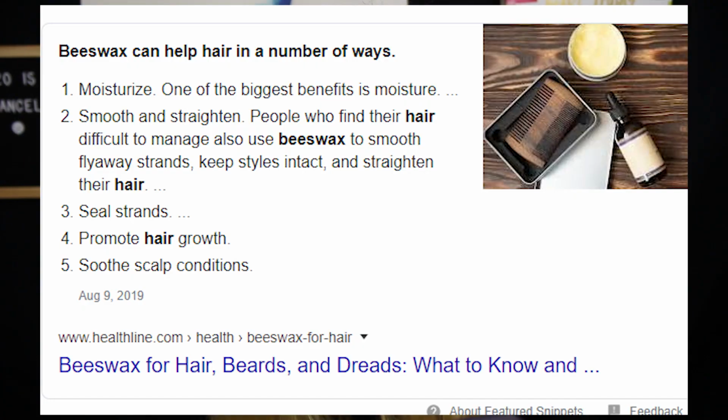Beeswax, this was another ingredient. It is used to moisturize. One of the biggest benefits is moisture. Smooth and straighten. People who find their hair difficult to manage also use beeswax to smooth flyaway strands, keep styles intact, and strengthen your hair.